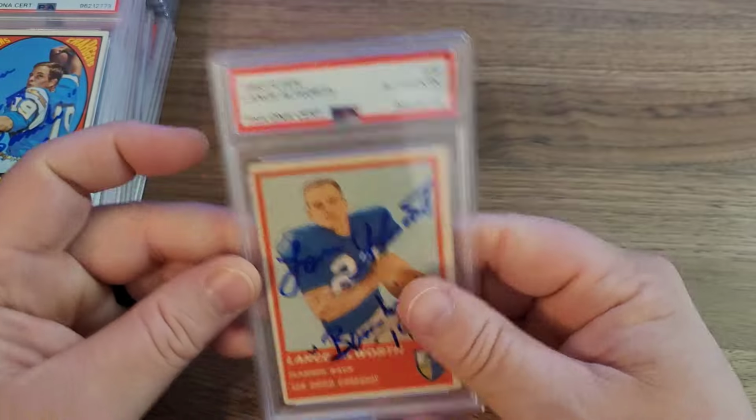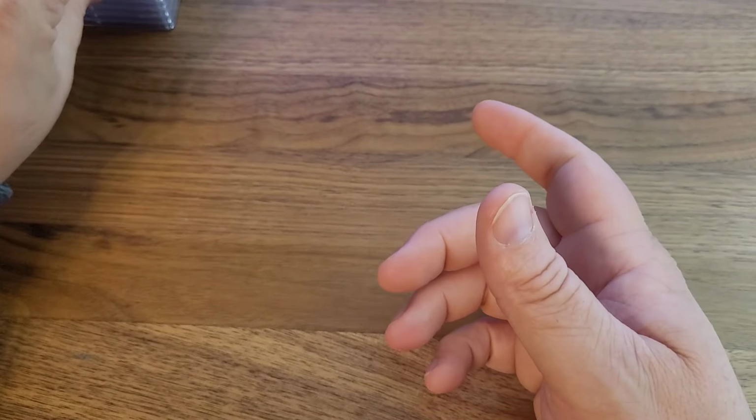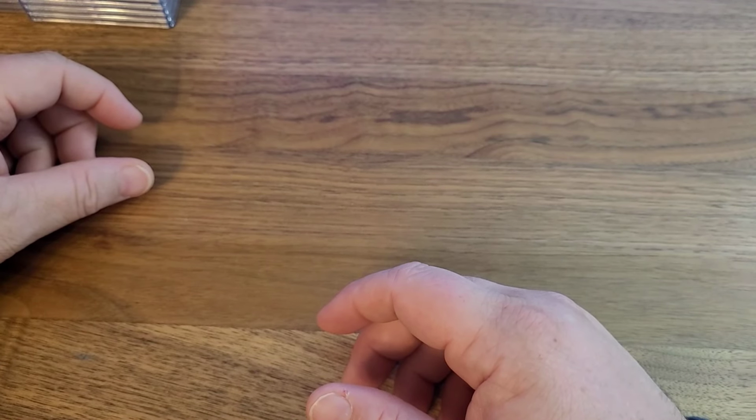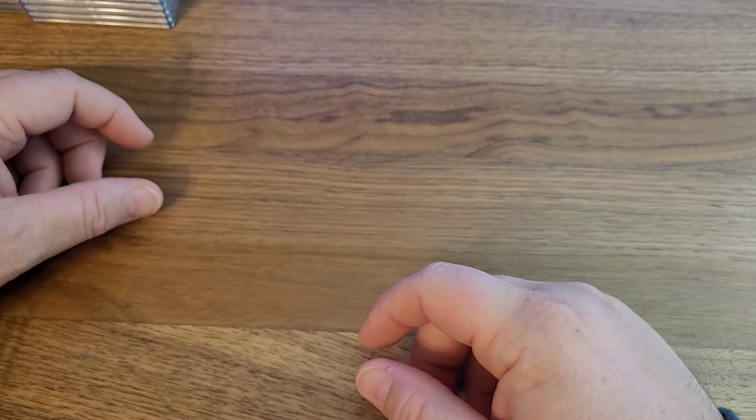So I hope y'all enjoyed that. I know I certainly did. Always love looking at my cards coming back encased and slabbed up. It just hits a little different, man. They just look so much better to me in these little slabbed up prisons that they're in.